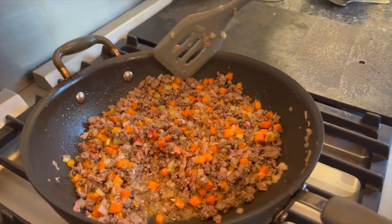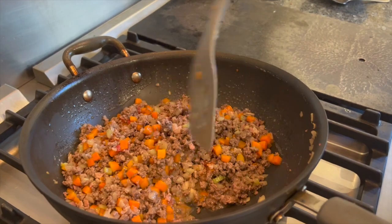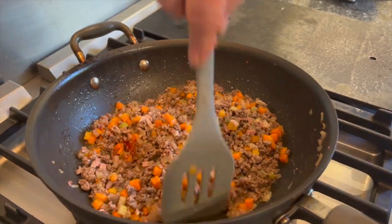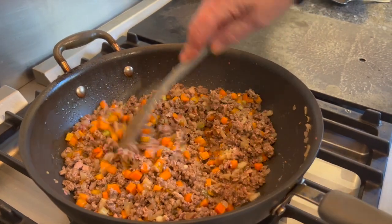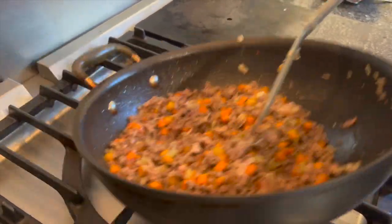I notice how small you've cut your veg up. Do you think that's necessary? Definitely. Looks better, doesn't it? For you, that's easy. For me, it would probably be a nicer dicer.